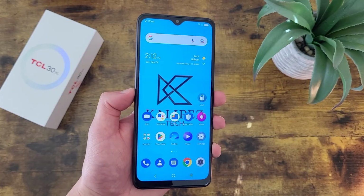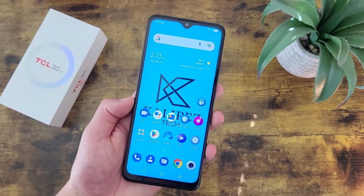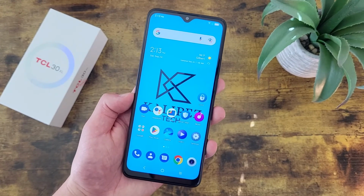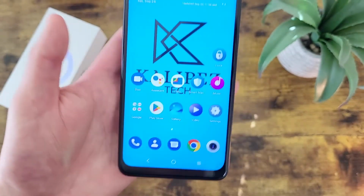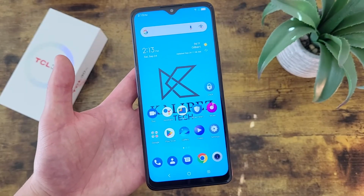But those were my pros and cons for the TCL 30XL. In general, if you're looking for an entry-level phone with a large display, a great battery, a pretty good camera setup, and really good build quality overall, the TCL 30XL is definitely worth considering.